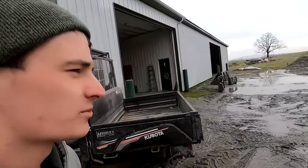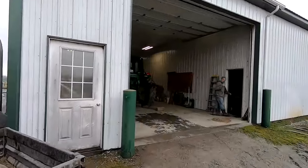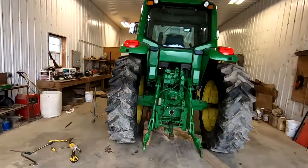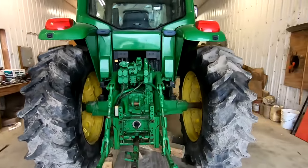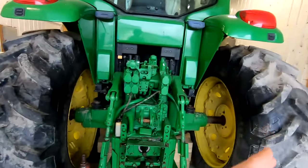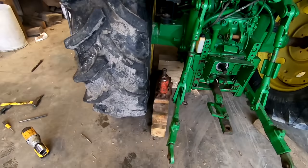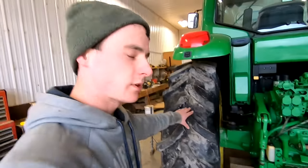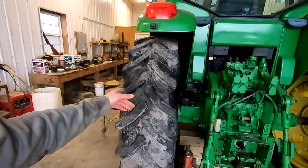Kind of slow getting going this morning. I ran to the store for a couple things, and now we're gonna start working on this tractor again. Gotta get this wheel spacing figured out. We're trying to get to 60 inch wheel spacing so that we can run between corn rows. There's at 30 inches, we'll run one row there, one row there. Right now it's 32 inches off center, so it's not quite right.